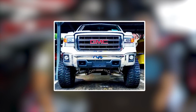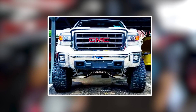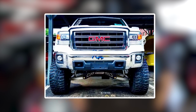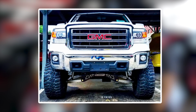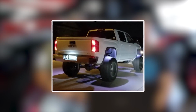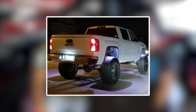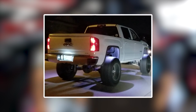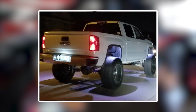All right, up next. 2014 GMC Sierra 1500 on the Anthem Gunners in a 20x12 minus 44. Cooper Discoverer STT Pros in a 37x13.5 with a 9-inch McGaughy's suspension lift kit. This one hits me in the feels. This white that the GMC truck specifically makes me feel some type of way, because it's like a satin pearl white. It's not a gloss white. It's got so much depth in the paint itself.